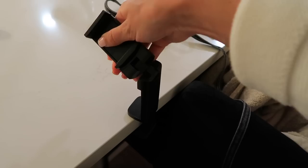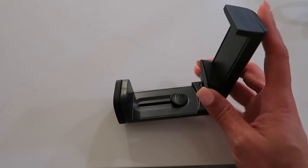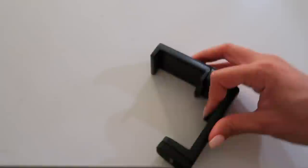I'm putting it on my counter so you can see. And you put your phone right here. You can rotate it however you want to be looking at your phone. And all you do is clamp it onto any desktop. And it's small and compact. And I like the fact that you're able to adjust it. This is just a good, nice to have in general, but especially, ooh, if you watch stuff on your phone a lot, record stuff on your phone, or if you travel a lot.